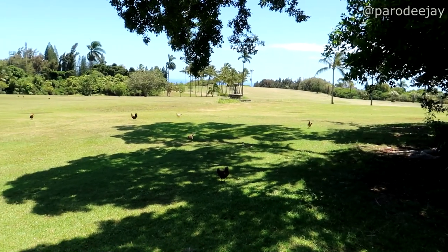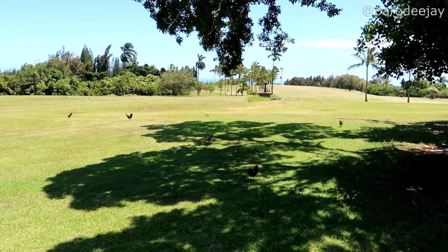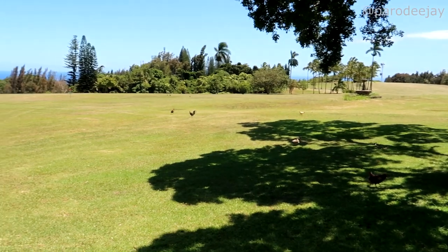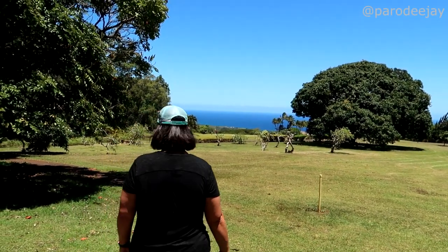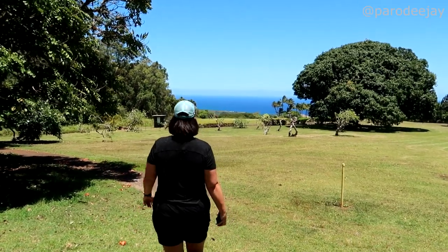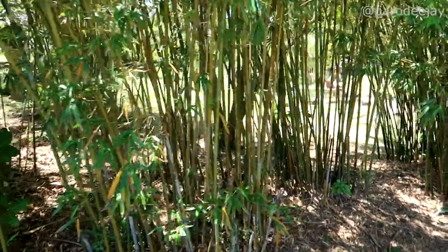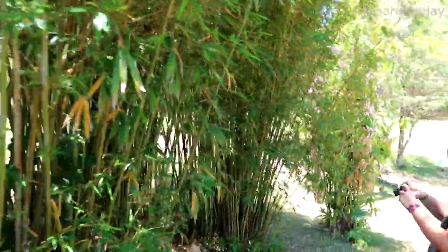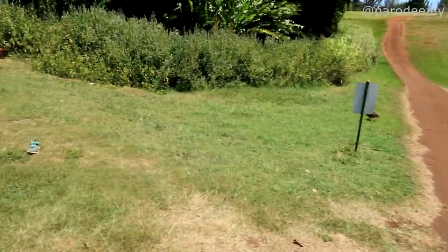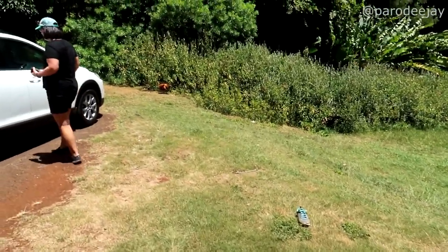Ooh, four. See, a side note, this is a giant golf course, and there are more than four chickens here. There's probably like 400. I see folks over there playing golf. We better watch out. Bamboo, it's time to get back in the car and drive. Bye chicken. Bye other chicken.